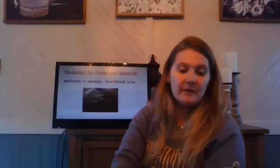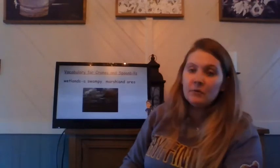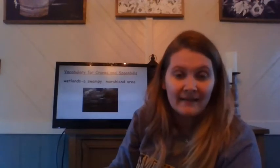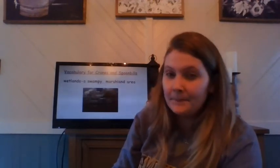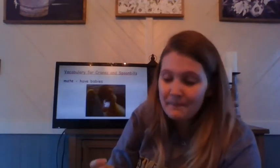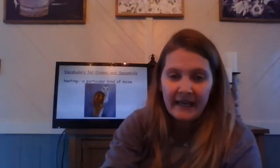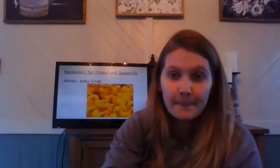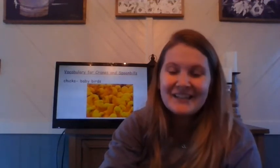All right, we are still talking about our spoonbills and cranes. And let's review some of the words that we talked about. The first one is wetlands. You say it. Wetlands. And wetlands are what? They're swampy marshlands. And that's where our birds live. Mate, you say it. Mate, and mate means that they have babies. Next is hooting. You say it. Hooting. And hooting is a particular kind of noise. Chicks, you say it. Chicks, good job. They are baby birds. All right.